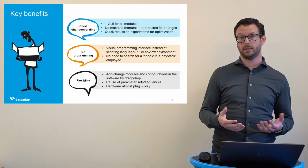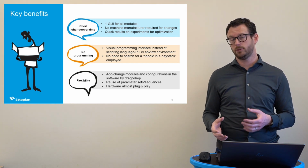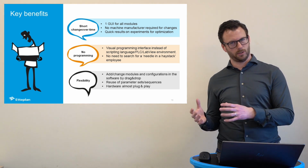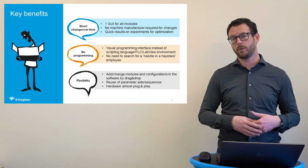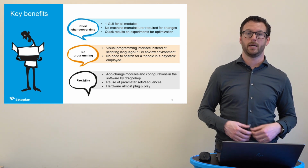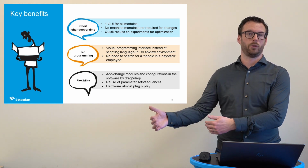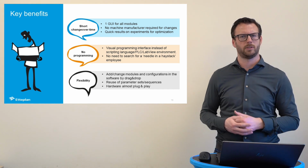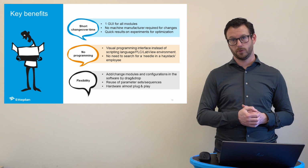Now, flexibility is another benefit that needs to be mentioned. You can add and or change modules on the setup completely, so on the hardware, and that's also the case for the software in that sense. And you can reuse the parameter sets that you have made before, or the complete sequences, making it really easy to have a similar setup for another product and just change around the few parameters that are necessary for the system to assemble that product.